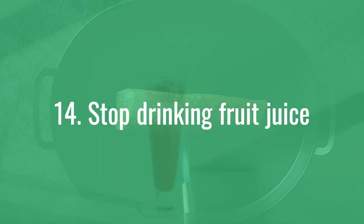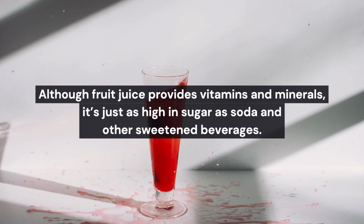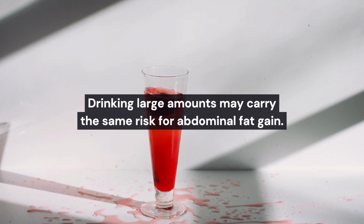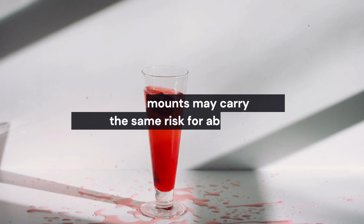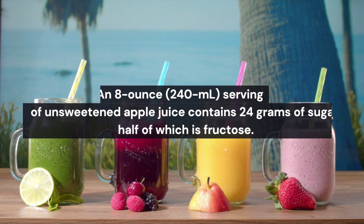Number 14. Stop drinking fruit juice. Although fruit juice provides vitamins and minerals, it's just as high in sugar as soda and other sweetened beverages. Drinking large amounts may carry the same risk for abdominal fat gain. An 8-ounce, 240 milliliter, serving of unsweetened apple juice contains 24 grams of sugar, half of which is fructose.